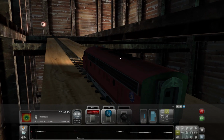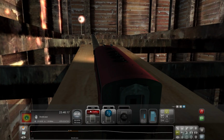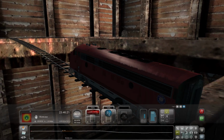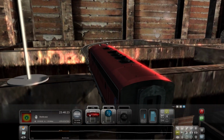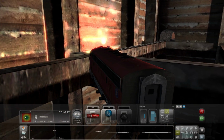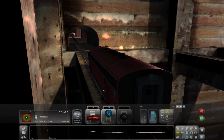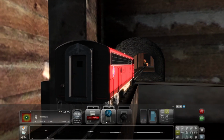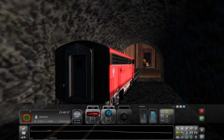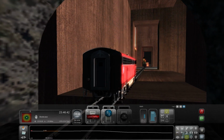Final corner here, we'll be heading through a hole in the wall just by there. Then we should be able to get to the bookcase with little to no problem. Okay, so we're approaching. I think we're going to front couple these coaches in my opinion. We have no choice, we have to front couple these coaches.